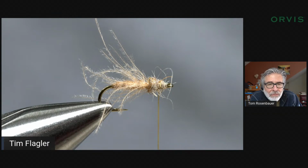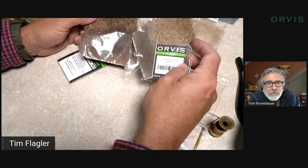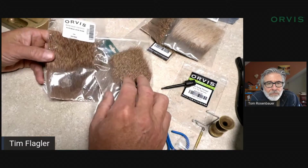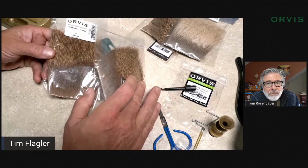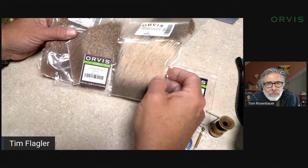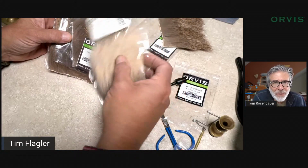Yeah, go ahead. Okay, we'll move on to the elk hair part of it, which is interesting stuff. I was just at the Denver fly fishing show and had a long discussion with some guys about elk hair. You have cow and bull elk, yearling elk, early season elk, later season elk, so a wide variety. Plus, you can get it in different colors. You can get it bleached, everything like that. That light color that you have there is bull elk.